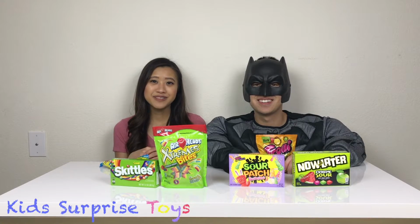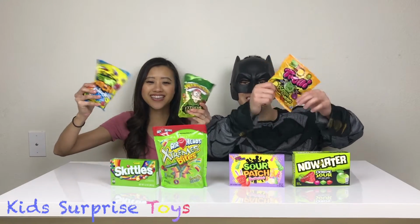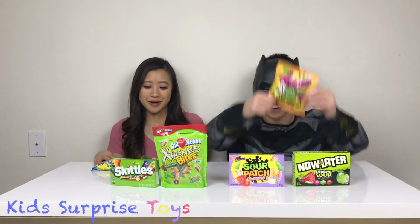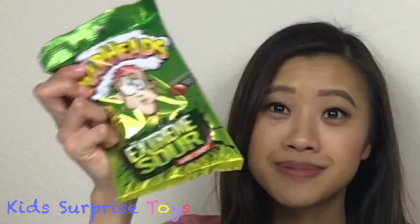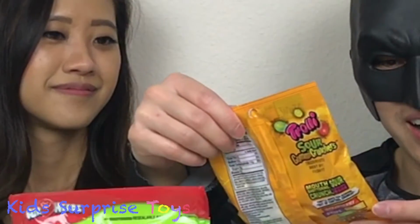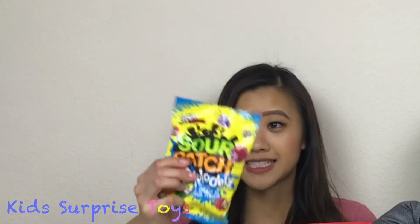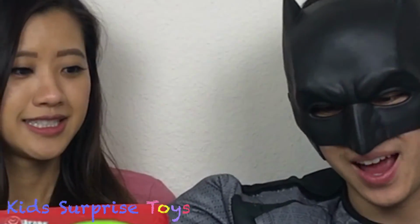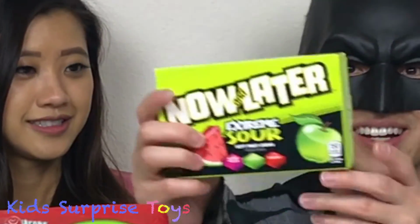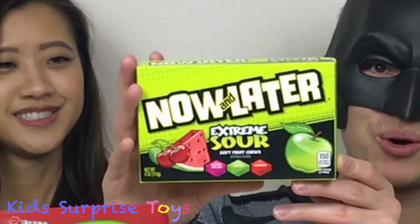Hey everyone, today we're going to be doing a Sour Candy Challenge! Okay, so we got the original Warheads. This is Xtremes Sour Hard Candy. We got Trolli Sour Gummi Crunchers. And then we got Sour Patch Exploders. I have some Now and Later Xtremes Sour. It has watermelon, cherry, and apple. Ooh, I think I'm gonna like the watermelon.